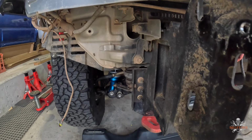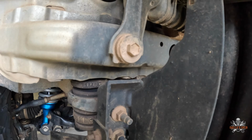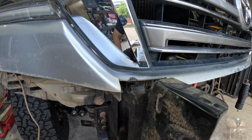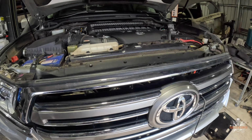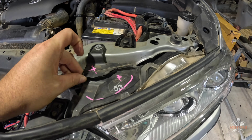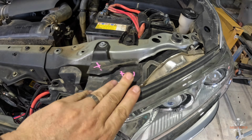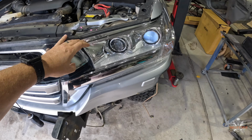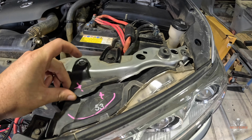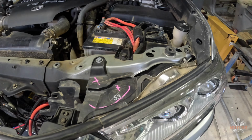And the other side's the same. See, the other side's got a big ding in the radiator support there, and at the top. And then yeah, what it's done is it's then cracked the headlight mount as well. So I'm gonna try and plastic weld this first, and if I can't, well then I'll replace the headlight. But these headlights are like $2.5 grand each, so I can get away with repairing it. That's what I'll probably prefer to do.